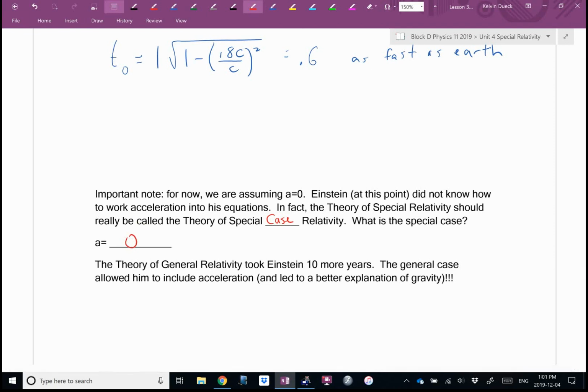Einstein published the theory of relativity in 1905. It took him 10 more years to figure out the math to work in acceleration. And then he realized gravity is a form of acceleration, and came up with a much better explanation for how gravity works. It's a warping of space and time, kind of like we've been talking about so far.